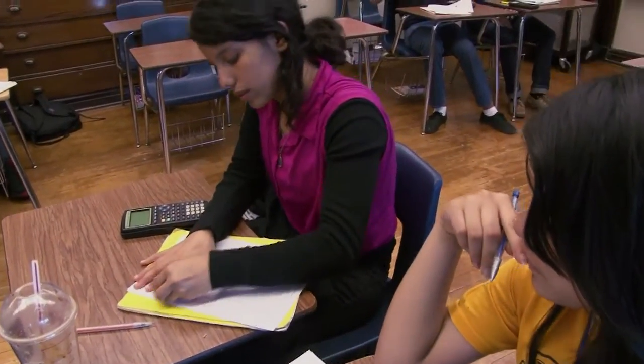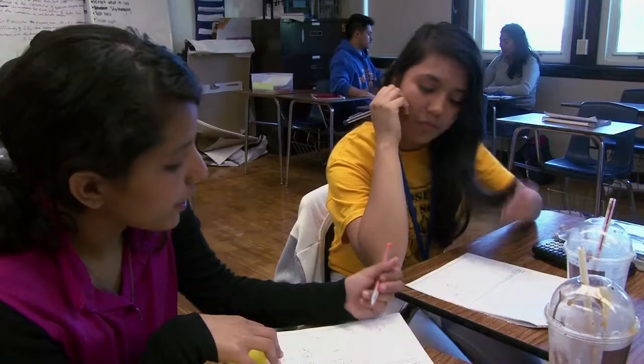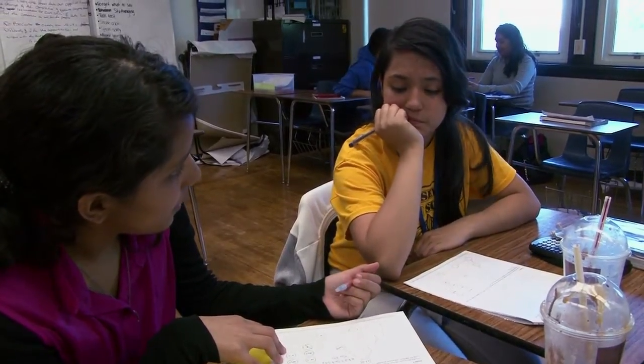Algebra 1 ends up being a gateway course. A lot of the research that has been done shows there's a strong correlation between students not being successful in Algebra 1 and not actually graduating from high school.